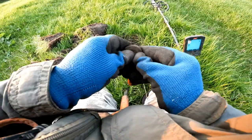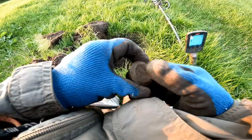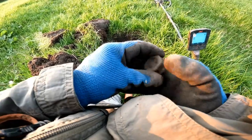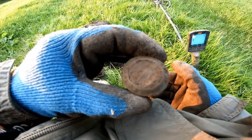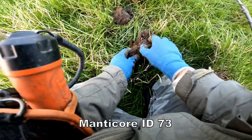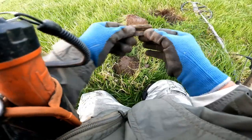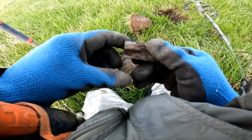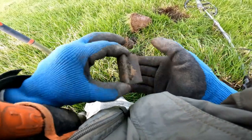There's one big nut of some kind. Sounds like that. Oh, brass bucket. Well, we've got it in there. Oh no. A big plate of some kind. Now look. Copper bin then, is it? Or brass bin.